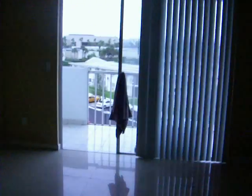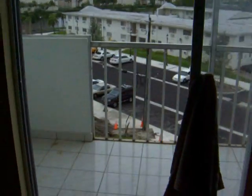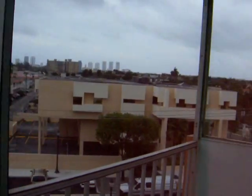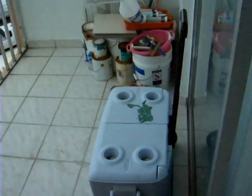Here's the living area. Balcony. Bedroom. Still have personal effects here, so we will not be doing a trash out. And the full bath.